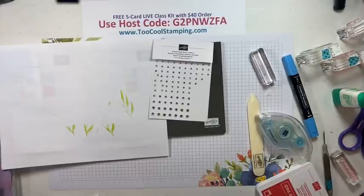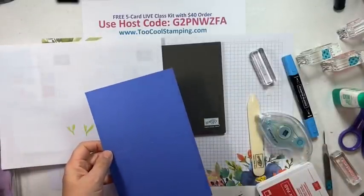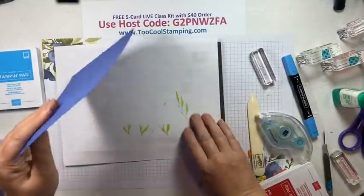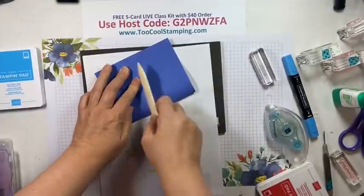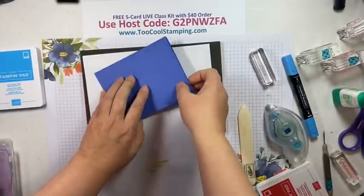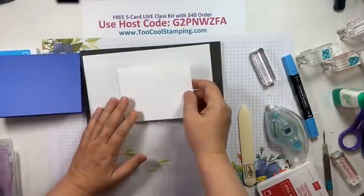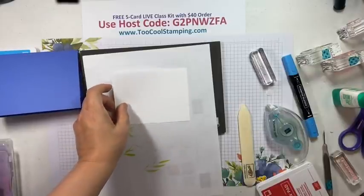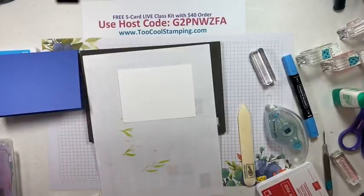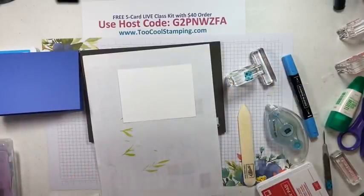This time it is Orchid Oasis as our In Color. We have a background here that's Orchid Oasis. Traditional size of 5.5 by 8.5, scored at 4.25. And then let's start working right away on our background. This one is going to be a horizontal. I have a piece here that is 5 by 3.75. And then we're going to use one of the different leaves, the smaller leaf, with the Parakeet Party.